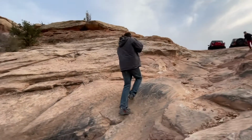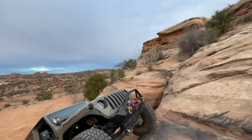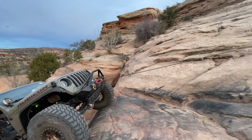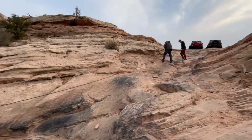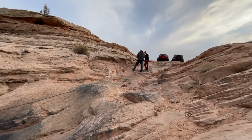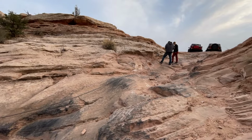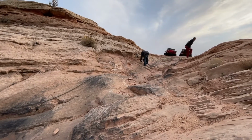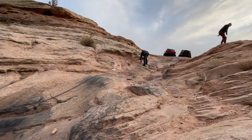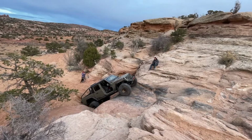So TJ's gonna go hook that winch up really quick, and then I'm just gonna try and stay out of the way. That is synthetic cable, but the thing on the end of it is not synthetic. If that does break, typically the synthetic cables just drop to the ground, which is nice, a lot more than the steel cables. They're not as bad, but they're still iffy. Okay, stop when he gets to the rock.